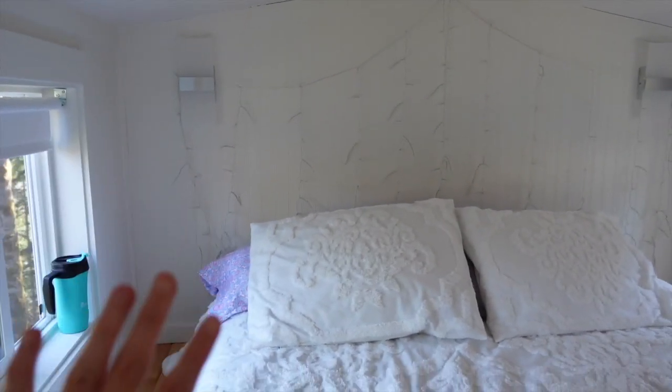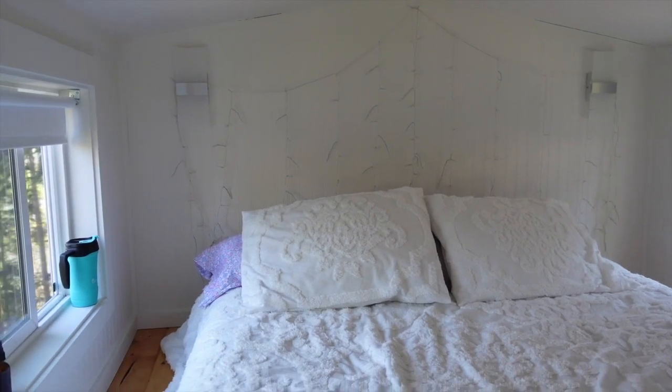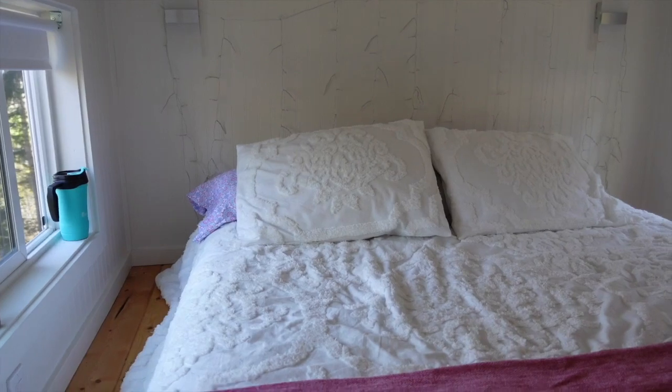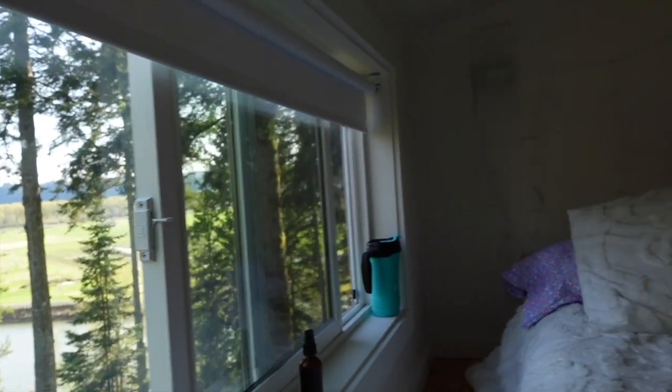And then I just hung these twinkle lights, which are not plugged in currently and you wouldn't be able to see them very well right now. But I'm gonna show you what everything looks like at night after I show you the tour. It's really cool, so I'm excited for you to see that. I'm losing my breath right now, by the way. There's the view out my window. All those trees.